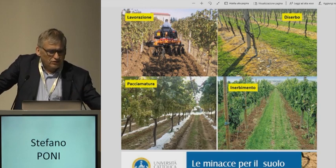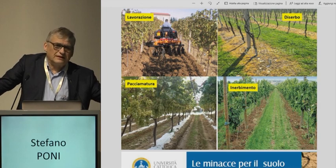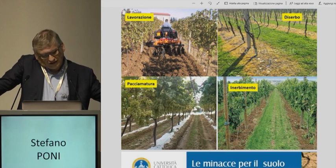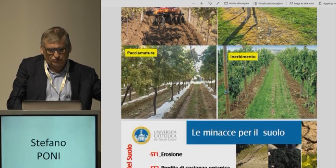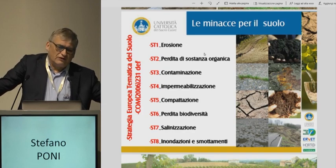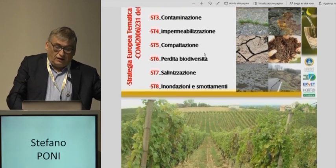So what we've tried to do in this LIFE project is what follows. We've tried to attribute more importance to soil as the factor that can enable us, or that can contribute, to obtain good results. It was somehow underestimated in the past. We started from analyzing the possible soil threats that you can see here in a list. Some of them, such as erosion or the loss of organic substances, are very frequent, whereas the others are less frequent, at least for us. But we started from this type of approach.